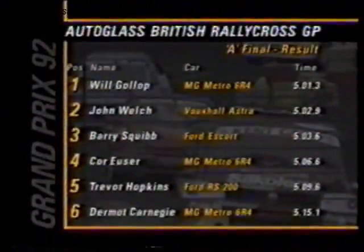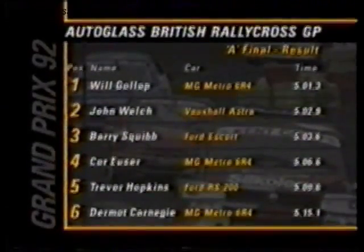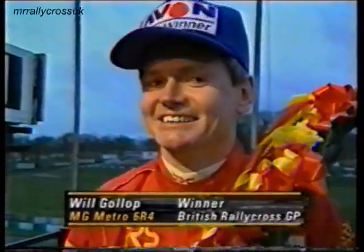No madness, though, for Will Gollop as he steps forward to accept the acclaim of the Brands Hatch crowd. Winner again for the third time of the Rallycross Grand Prix ahead of John Welch and Barry Squibb. Was it an easy run for Will? After Barry nearly joined me in the start there, it was relatively easy. Yeah, it was just watch the mirrors and sort of stroke it along.